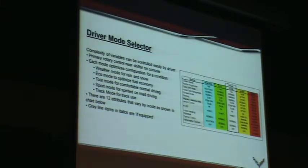The steering effort, for example, changes dramatically when you go from tour, sport, to track. Same with the ride quality. And we'll show you some of the cluster changes as well.